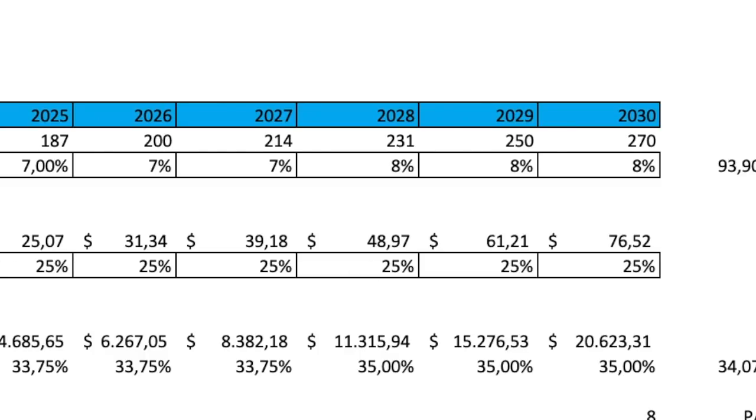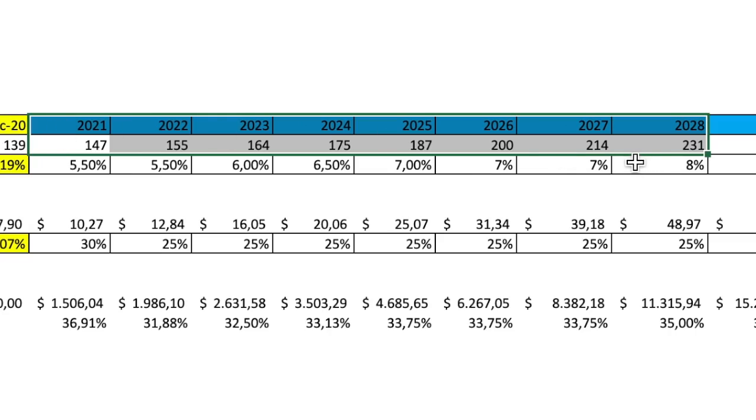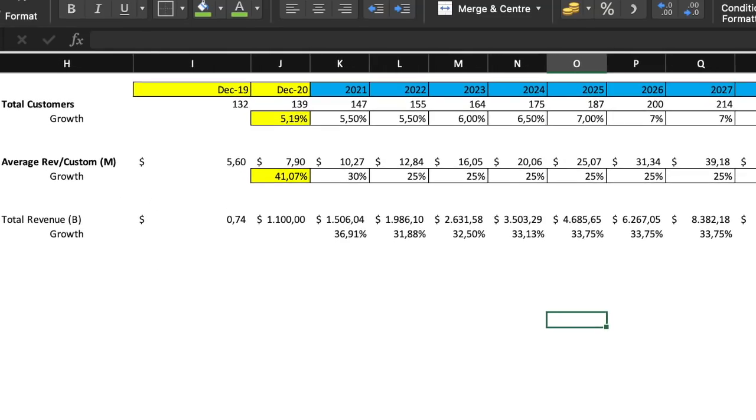But according to the numbers that I'm seeing right now, it looks like Palantir is growing customers at a higher pace and the average revenue per customer is lower. Now, is that bad? Is that good? Well, in my opinion, if they do it consistently, that's good. I'm gonna show you just what I mean by that.